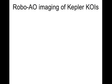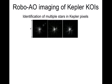So what we're doing with the survey with Robo-AO is looking at all these Kepler objects of interest. These are four examples of Kepler objects with other things in the field. Each one of these boxes is about the size of a Kepler pixel. In this case, this is a triple star system. You'd be able to find this in a seeing-limited image, although it'd be relatively faint. These other two are below the typical 1 arc second seeing limit, and it would be otherwise very hard to detect them in seeing-limited images.